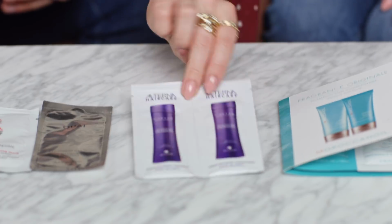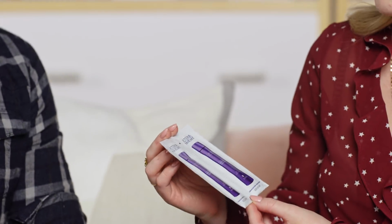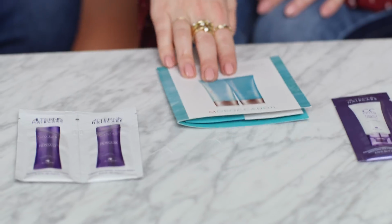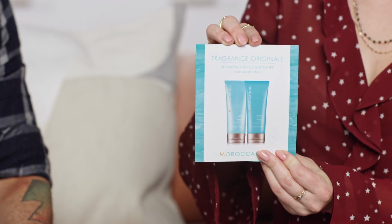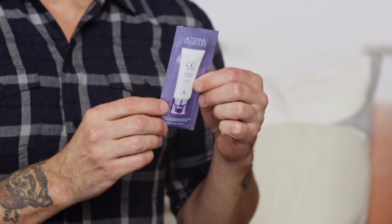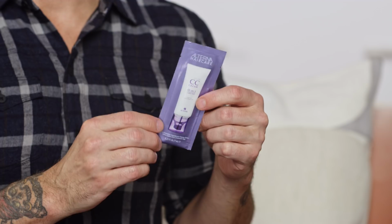So next we have some shampoo and conditioner. We have one from Alterna Hair Care. It's their Caviar Anti-Aging Replenishing Moisture Shampoo and Conditioner. Then we have Moroccan Oil Moisture Repair Shampoo and Conditioner. And keeping with that hair theme, there is also a CC cream. So Alterna has their Caviar CC Cream 10-in-1 Complete Correction. And last but not least, we have our fragrance of the month. This is Yves Saint Laurent Mon Paris, and this is inspired by Paris. It's very light and fruity. This is a really classic scent.